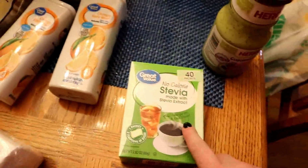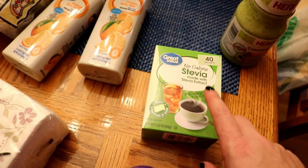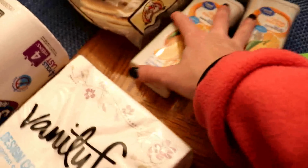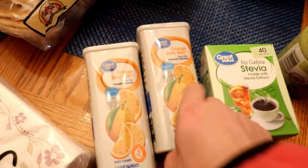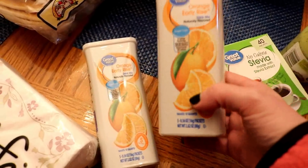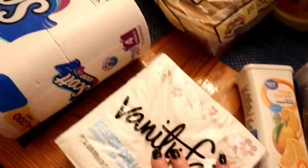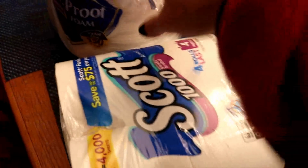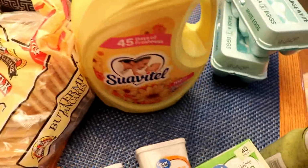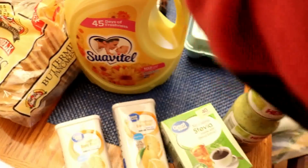I got some stevia with my coffee. I have been staying away from the syrups and just doing 2 packets of stevia with my coffee. And then I got 2 of these Great Value Orange Early Rise. These taste just like Tang, and they are delicious and help get my water in. Napkins, toilet paper, paper plates because we're classy. The kids got some pancakes. Suavitel. This is one of my favorite fabric softeners, and I love the yellow. The yellow is my absolute favorite.